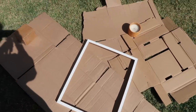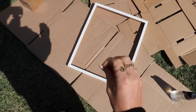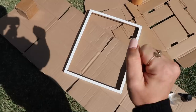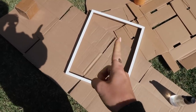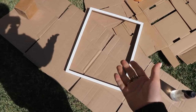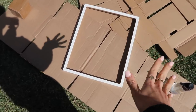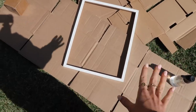Okay, here's my spray paint setup. It is extremely windy today, so that might make matters a little trickier, but we're gonna try our best. Another great thing you can do is put down a trash bag if you don't have cardboard. But again, it's just so windy, the trash bag would be gone in 2 seconds. So we're gonna just try and hope this setup works.